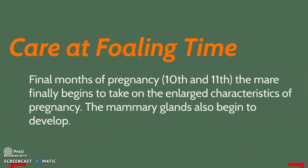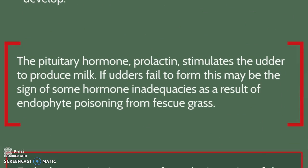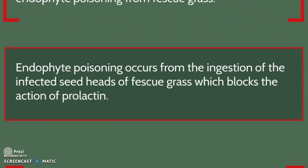Care at foaling time. In the final months of pregnancy, from the 10th and 11th, the mare finally begins to take on the enlarged characteristics of pregnancy. The mammary glands also begin to develop. The pituitary hormone prolactin stimulates the udder to produce milk. If udders fail to form, this may be the sign of some hormone inadequacies as a result of endophyte poisoning from fescue grass. Endophyte poisoning occurs from the ingestion of infected seed heads of fescue grass, which blocks the action of prolactin.